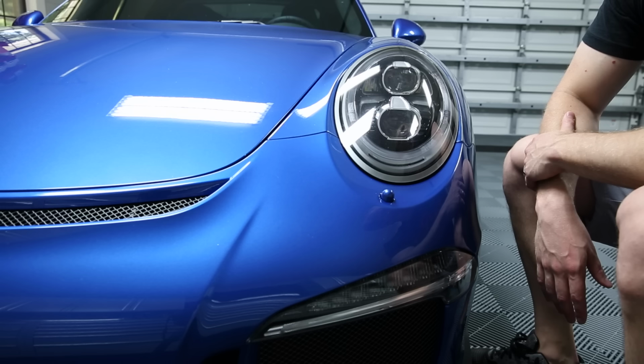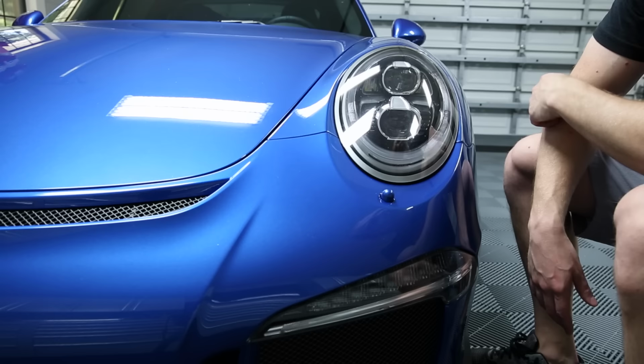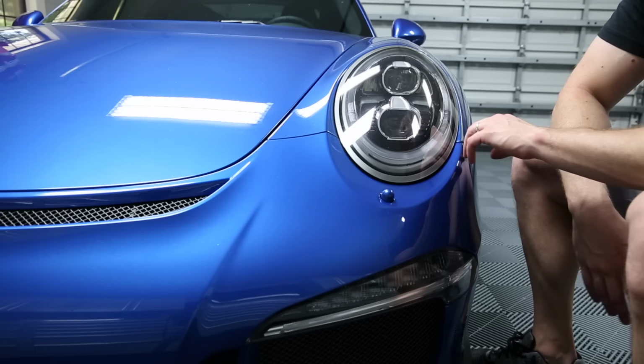LEDs don't offer as wide of a color spectrum. So for me, it's actually harder to see, even though they're certainly brighter. It's more fatiguing to me than it is with bi-xenon. And I think it has something to do with the allowable color spectrum, maybe it's the color temp of the lights or whatever.